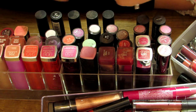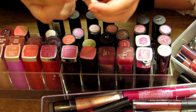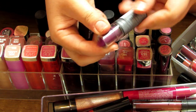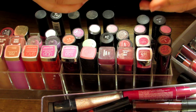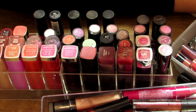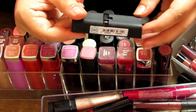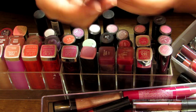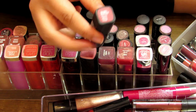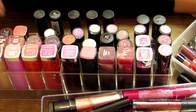Got this NYX matte lipstick in Aria. This used to be my fave. I think I'm going to keep that one because that is a favourite. I've got this L'Oreal Isabelle Marant Royal Fields, which is still sealed. I absolutely love L'Oreal, but I don't wear reds that often, so I think I'm going to give that away. When I say I'm getting rid of it, I mean I'm going to give it to a better home.